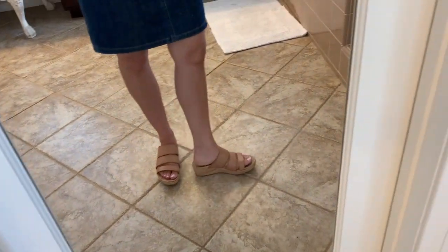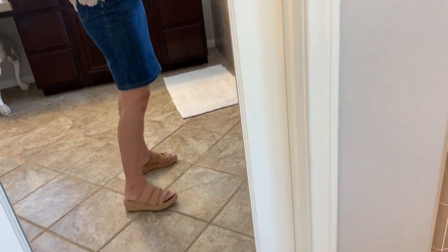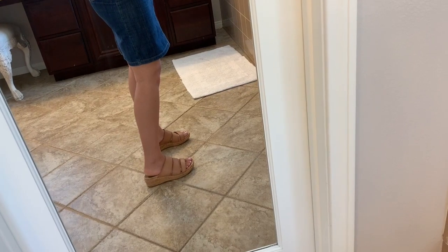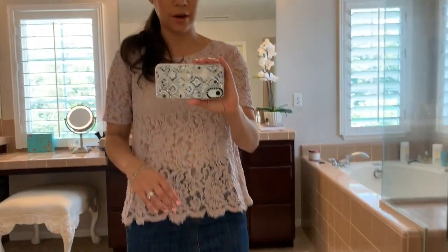On my feet are the Cork Ease sandals. I'm loving these. I just love them. I think that they are so comfortable, and I just like how neutral they are.